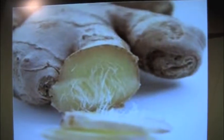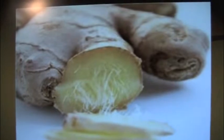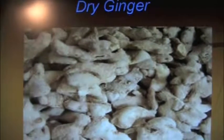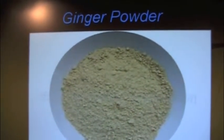Scientific name Zingiber officinale. It is an herb. The rhizome is used as a spice and also as a medicine. It can be used fresh, dried, and powdered, or as juice or oil. Ginger is a knotted, thick underground stem called the rhizome.